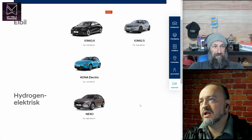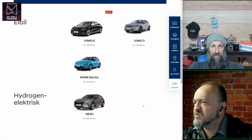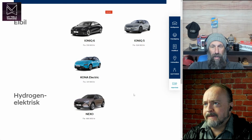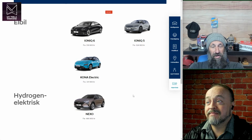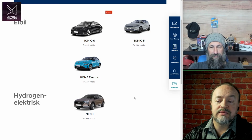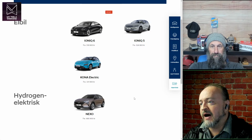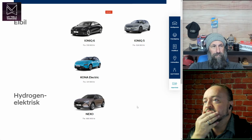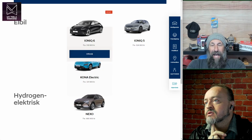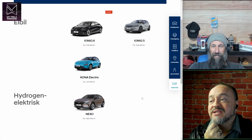They get a lot of things before we do in Europe, and a lot of things we never get in terms of electric vehicles, because they're ahead of us on time. So they have a hydrogen car on there? Interesting, because I know they have been closing hydrogen stations. Oh my gosh, look at the price of it. No one's buying that compared to the others. I don't even know what that price is. It's more than double that of the Kona.